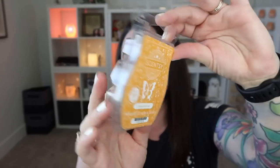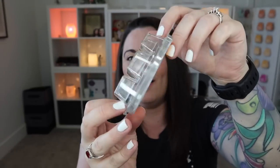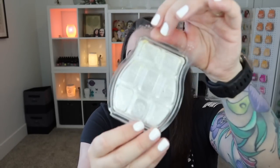But I am proud of him because look at this, a whole bar. Last time he was getting through this, it was just two cubes. So we're making progress, friends. Progress, not perfection. So there you have it. We have gotten through another week. We have emptied another basket and it feels so good.